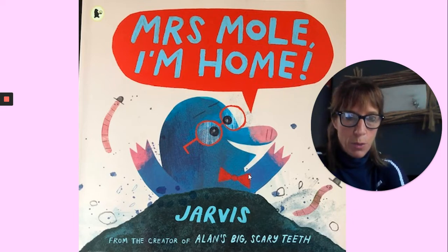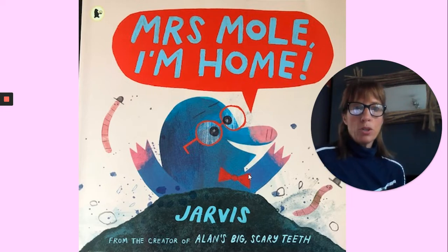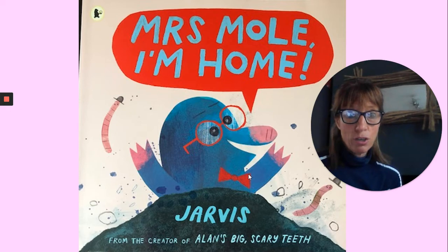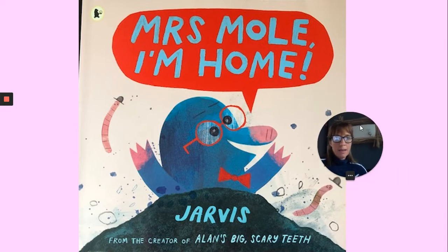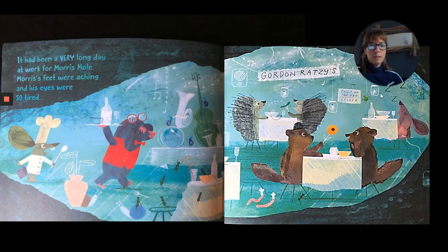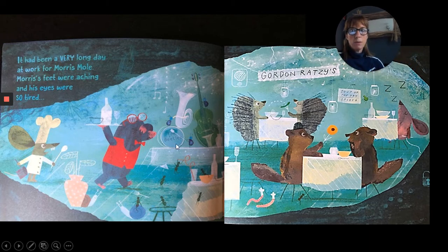So here's the front cover of the book. And what I've done is I've put the book onto the slides so that you can see all the pages, all the words and all the pictures on your screen as I'm reading it, which means while I'm reading it, you can join in with the reading too, and you can look at all the pictures. So I'm going to make myself a little bit smaller and we're going to start. Mrs. Mole, I'm Home by Jarvis. So, move myself out of the way.